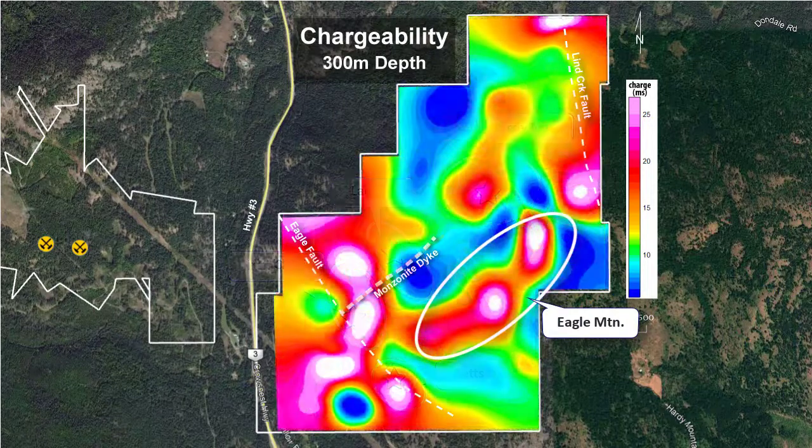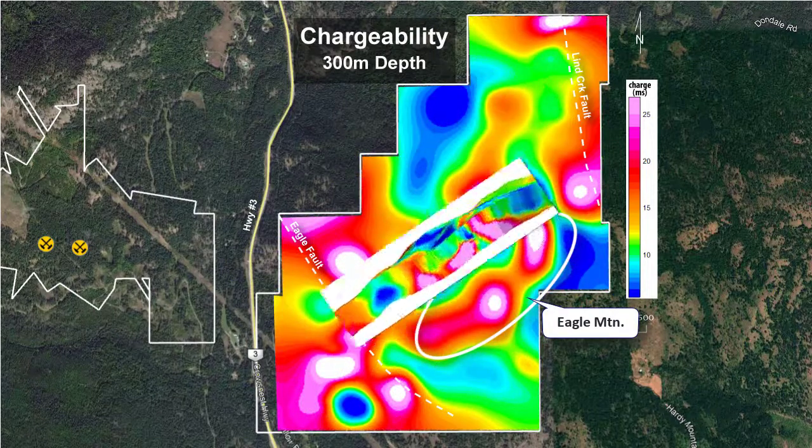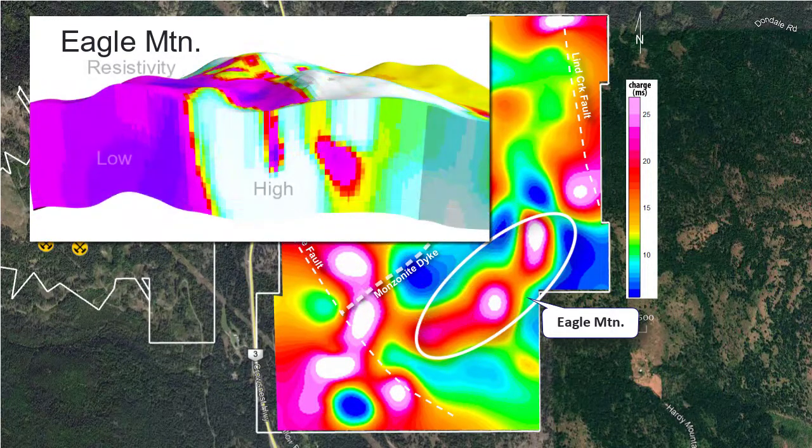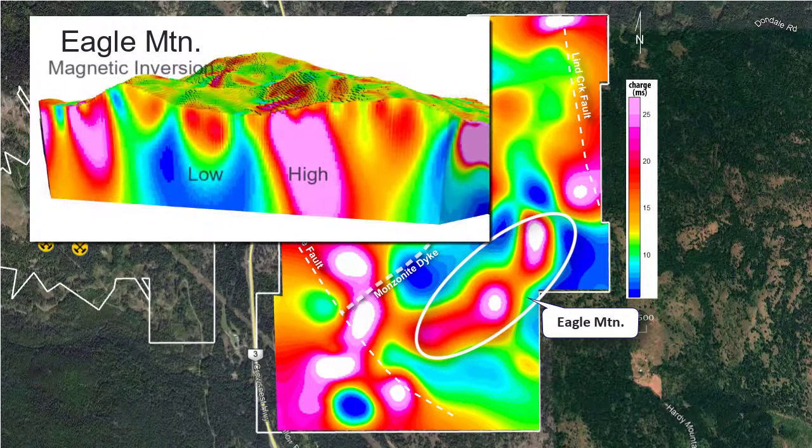Eagle Mountain. Geophysics has identified a 700-meter-long, strong northeast trending chargeability high, resistivity high, mag low that crosscuts stratigraphy. The IP geophysical responses are characteristic of porphyry-style mineralization and is considered a high-priority target.